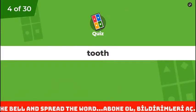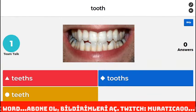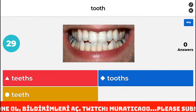What is the plural form of tooth? Is it teeth? Is it toots? Is it teeth? Which one? Go for it. Hurry up, guys.